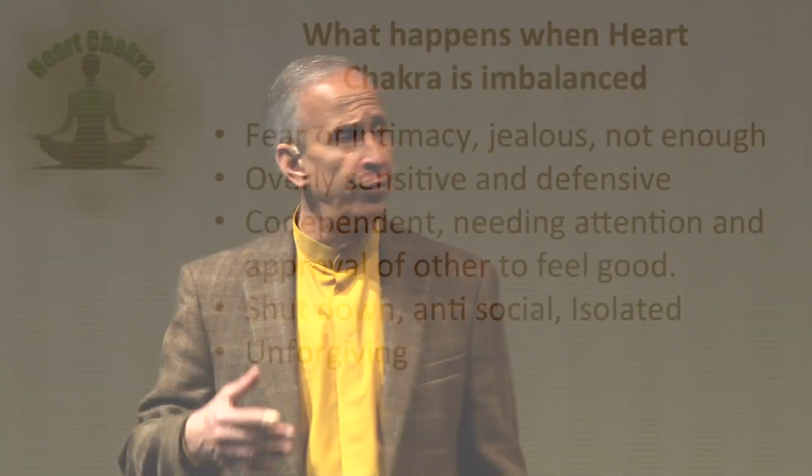Extroverts overcompensate to try to feel connection. Introverts try to go within because they have a fear that they'll be rejected. You see, when you're in love, you fear nothing. When this chakra is open, everything just moves smoothly.